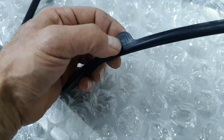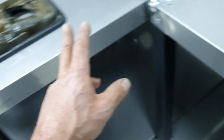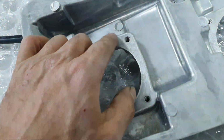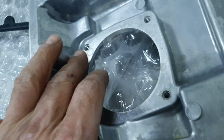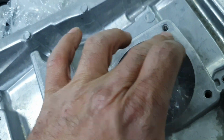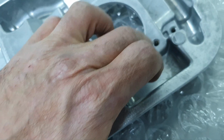Usually, I need to ask the owner. Usually, I'm not using the aftermarket seal, and I'm using the original seal. It never disappointed me and never leaked, and I never had a problem. All right. Now, no, it's okay.